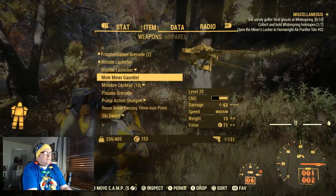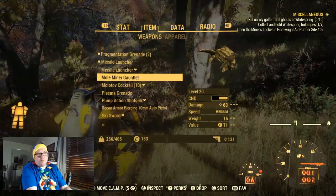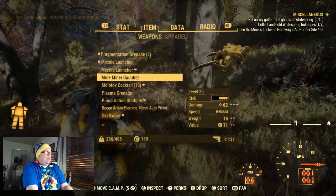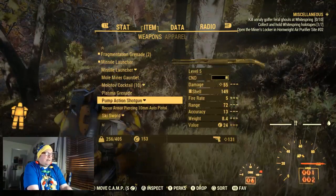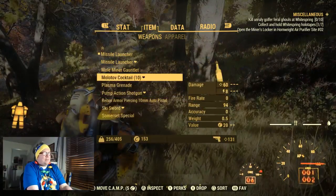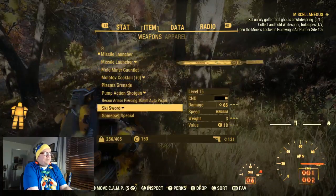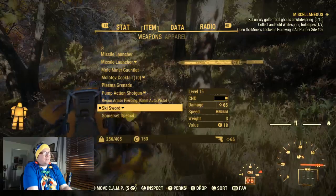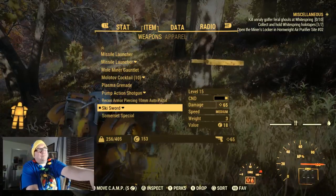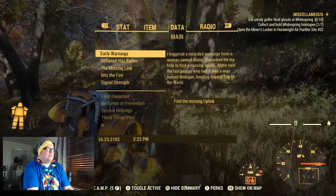Actually, instead of a missile launcher, I think I want to do this. I just received this Mole Miner Gauntlet. Oh, which I can't equip when I'm in power armor. Okay, fine. Okay, so I'll just keep the missile launcher. It's fine. Well, maybe as I'm going through the wasteland like this, I'll just do the sword. It's fine. But basically, it tells you all the stats for the weapon. You can look at those.